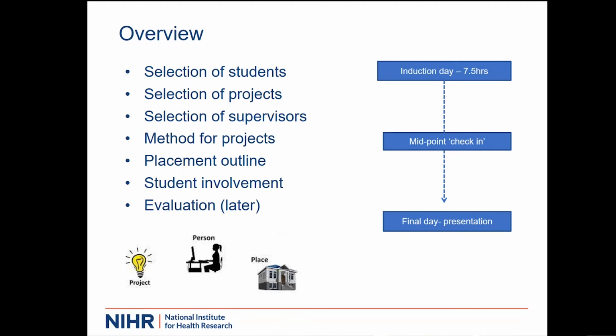Projects are generated by the clinical areas. We get clinical areas to submit them as suggestions, and then the programme leads, myself and Carl, review them in line with local and hospital-wide priorities, but also the supervisor availability. It's really important that we can give the students a quality placement.